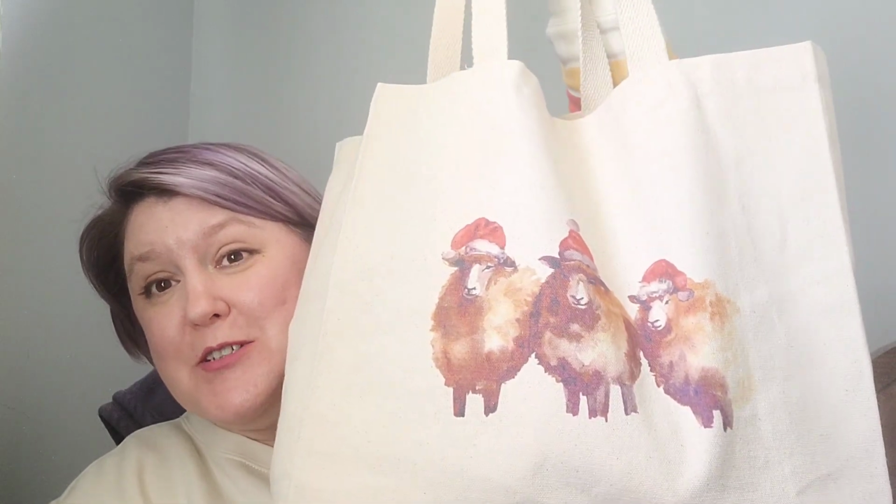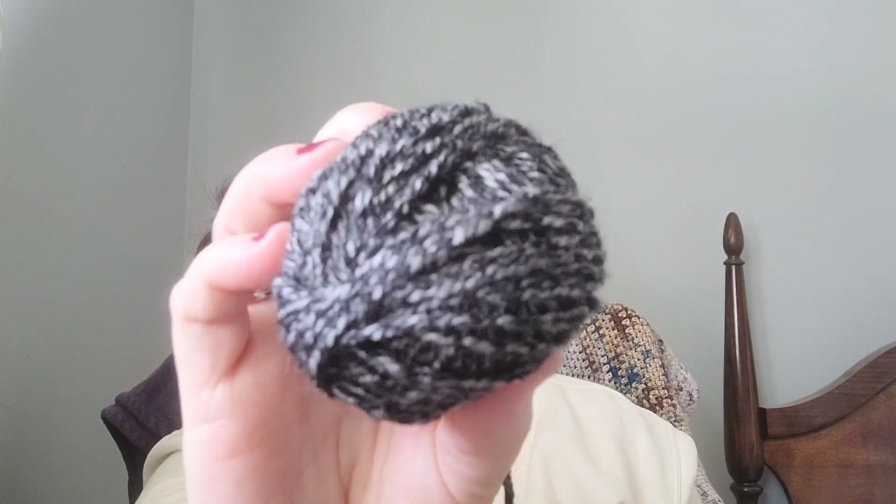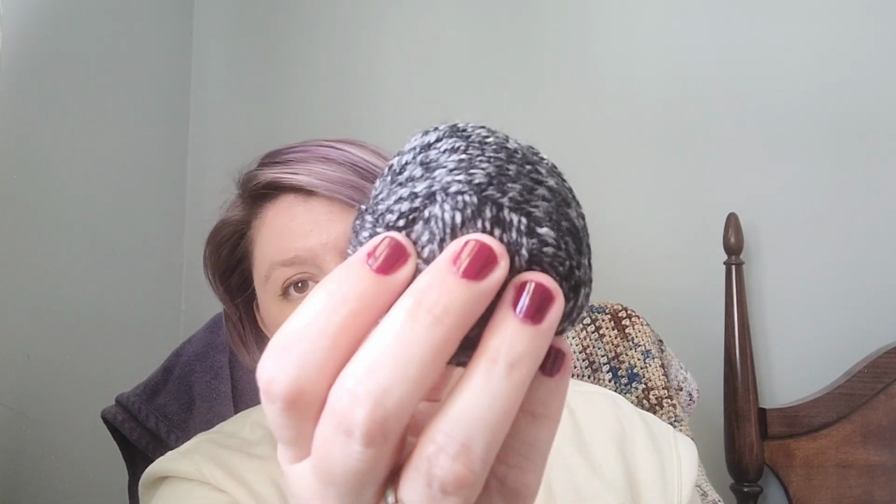So it's living in my Christmas sheep tote bag, which is just so cute. The yarn that I'm using, well, yarn, because I have several balls of this yarn. There it is. Okay, so this is the yarn that I'm using. It is from Joann. It is Eddie Bauer Cozy Camp. It is 100% recycled acrylic, which I really like. The colorway is called Carbon. Again, it's a black marled looking yarn, which I like a lot.